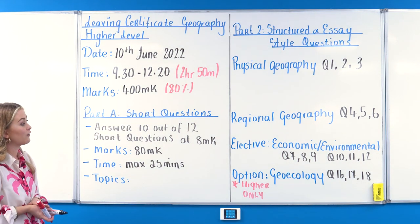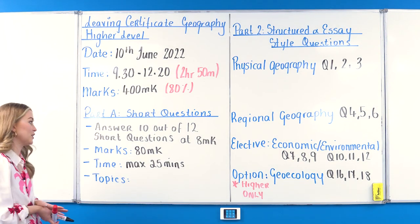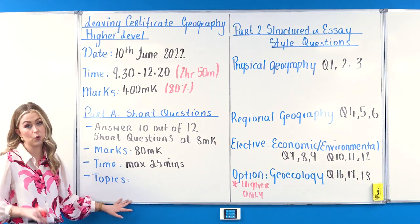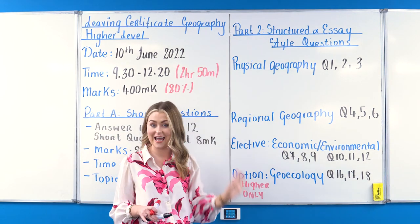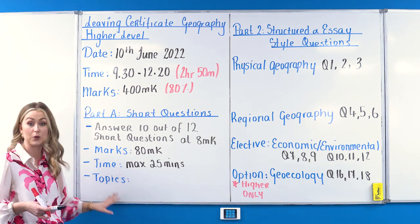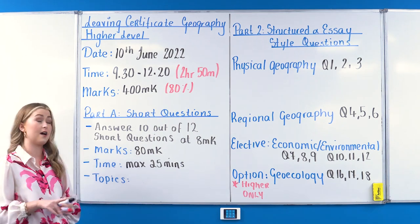Now, the Leaving Cert Geography exam is split up into two parts or two sections, whichever you want to refer to it as. It's split up into part A or part one, your short question section, and also part number two, your structured and essay style question. So we're going to get started here with your short question section, the very, very first thing you're going to meet when you walk into that exam.